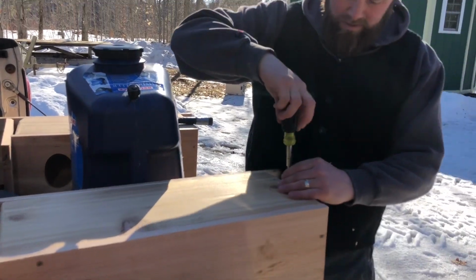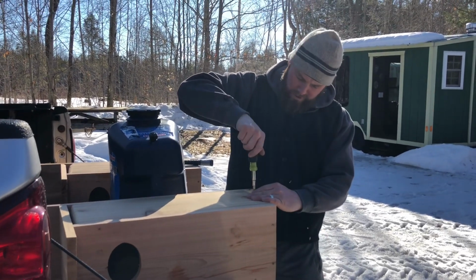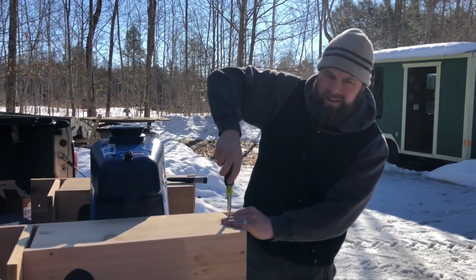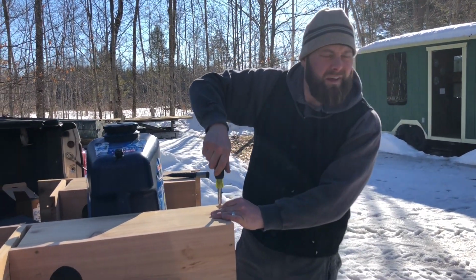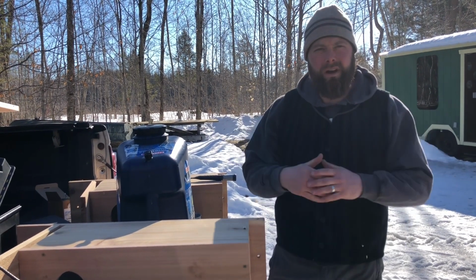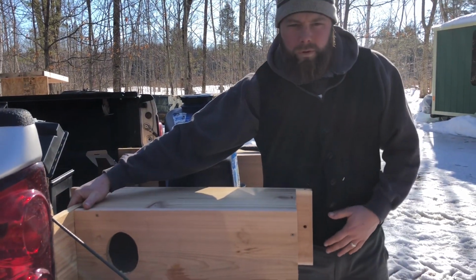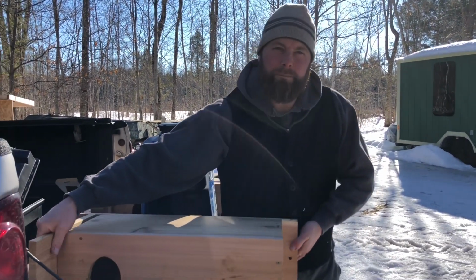So we'll have to carry out about a 6-foot ladder out there and just our hammer and a few nails. I think that should be good. Actually, I'll bring a saw too, just in case we run across some branches we want to cut, because you want to keep the branches away from this house, because it'd be easier for raccoons and stuff to get to them.